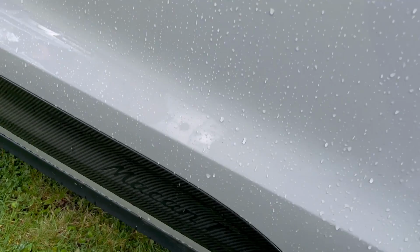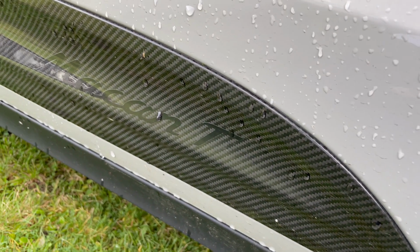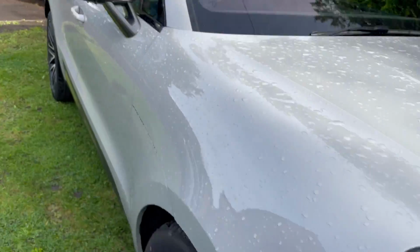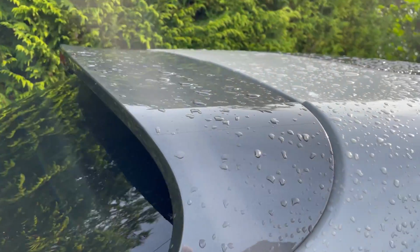For £473, we've got these side blades in carbon with a Macan T logo. Normally they would be agate grey, which is this colour, which is the Macan T trademark. It's on the bumper down there and on the tailgate spoiler as well.